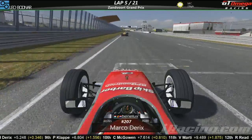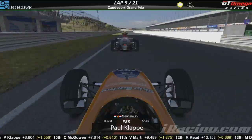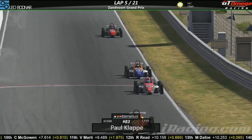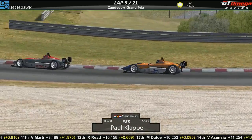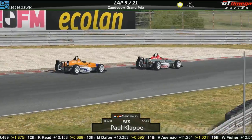And actually I think that was Clapp just behind there as well. Is Paul there just, oh, he's backed out of it. I thought he was going to have a little run, but he actually lifted down the back straight just onboard there for a second, and definitely had a run at Derricks. I thought he'd have put a move in there.